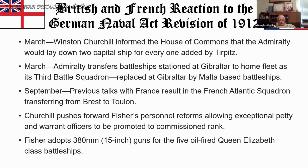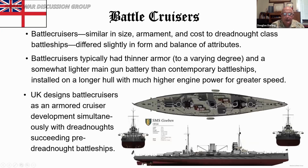And then at this point in time, they were designing the 5 oil-fired, not coal-fired, oil-fired Queen Elizabeth class battleships. He adopted 15-inch guns for them, which was a massive increase in their throw weight. Jackie Fisher also had the idea for battle cruisers.